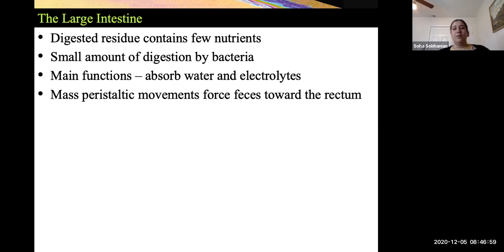The other thing you're gonna absorb is electrolytes. Anybody remember what electrolytes mean? Any idea? When you hear the word electrolyte, when you drink Gatorade, what are you actually drinking? Okay, positive charge, salt. Yeah, salt is a really good one. So potassium, sodium, calcium, chloride, things like that are what we identify as electrolytes. So a lot of that gets absorbed by your large intestine.